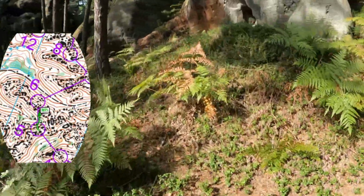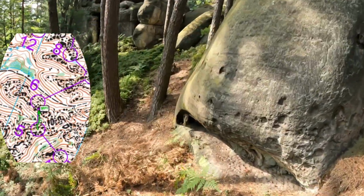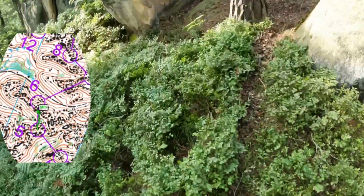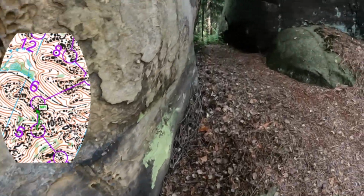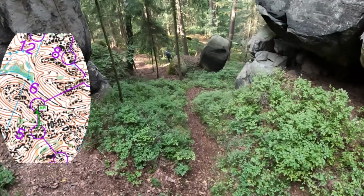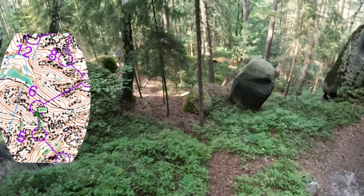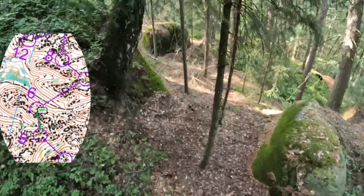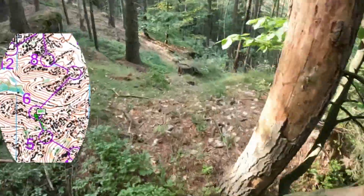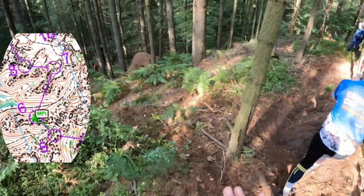Here at this point, it seemed, let's say, kind of obvious, at least in a sense that I had sort of a direction. I was following the bearing that I took from control 5, and it led me into this narrow opening between the stones. So it sort of clicked, let's say. And then here right behind this is the control.